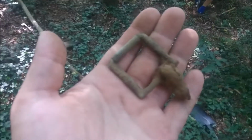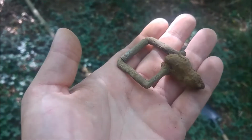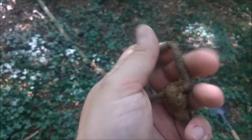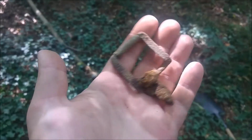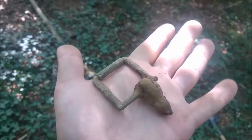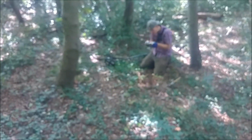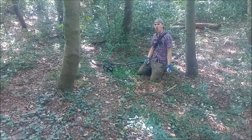We're starting off with a nice buckle from probably 1800, something like that. It's a very, very nice find. We're on a World War II location, but as you can see, they dumped some other stuff here. And together with History Secrets. Hello, Alamal! So yeah, very nice. Let's see what we can find.